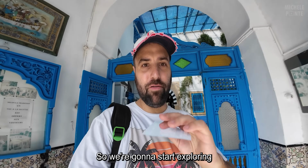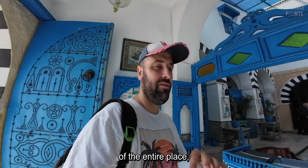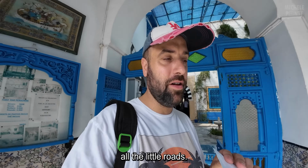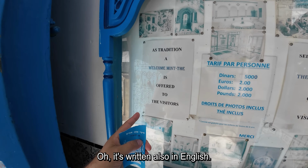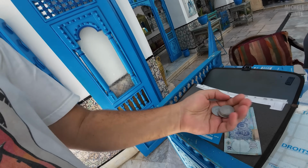So we're gonna start exploring the African Santorini from the rooftop so we get an idea of the entire place, and then we're gonna stroll around all the little roads. Mint tea is offered to the visitors. Oh, it's written also in English. Okay. Shukran.